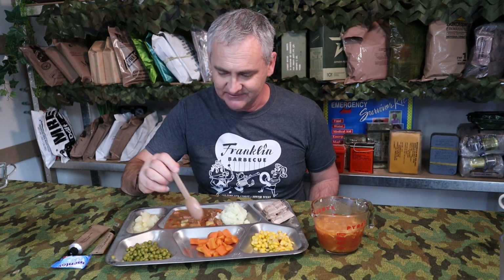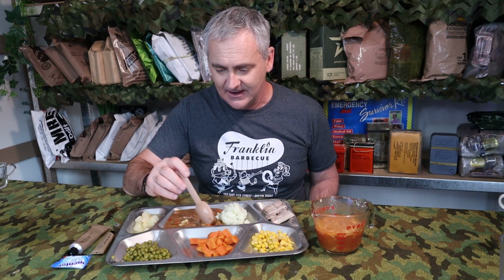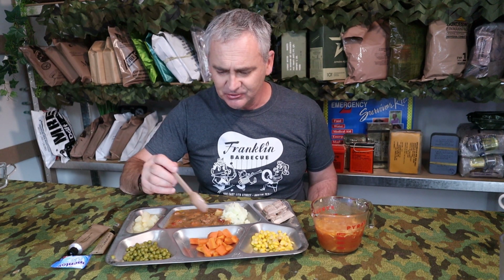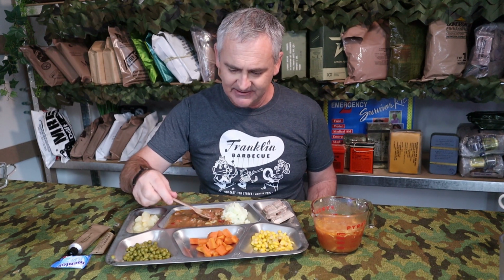Alright, next up we might try our hearty beef stew. Now this is a favourite. A lot of people state that this is probably the best main in any of the Australian rations. So let's have a look and see what we can see. We've got some big chunks here of potato, of carrot and of beef and a beautiful gravy there. So we might just try some of that beef on its own. Give that a go. Yeah, really tender. Really tender. Carrots are good consistency, so is the potato. Yeah, look, that's a really nice main.